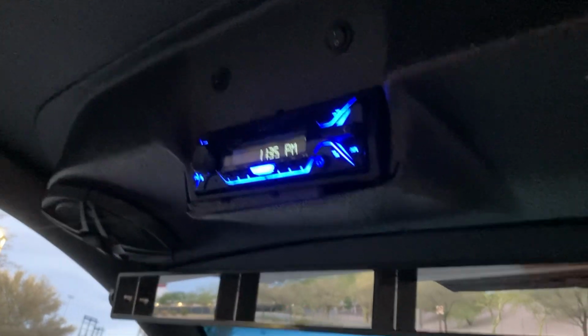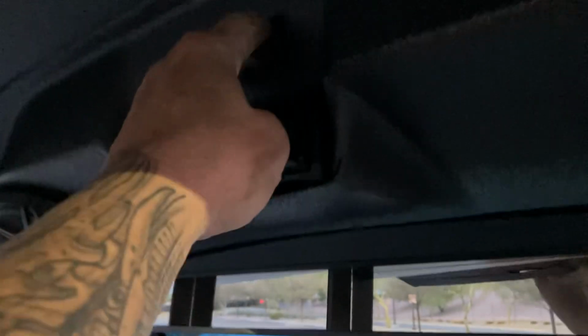So now the way it works is there's a switch up here. This activates the power to the deck, and that comes on anytime you want it to. No key needed. And then same thing with the overhead LED light bar. You can see how bright that is. Ridiculously bright.